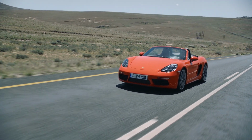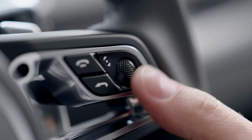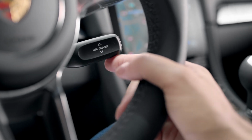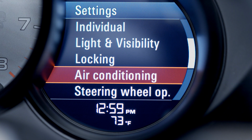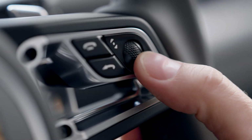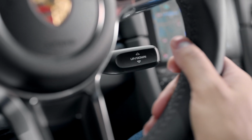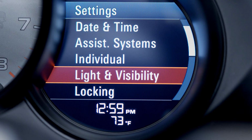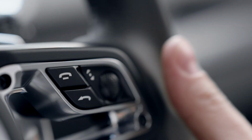If you wish to view data or perform vehicle settings, select the functions using the multifunction controls or the lower right-hand operating lever on the steering wheel. Scroll through the menu by pressing the lever up or down, or by operating the thumb wheel on the steering wheel. To select menu items, press the operating lever or the thumb wheel on the steering wheel. To return to the menu, pull the lever or press the back button on the steering wheel.